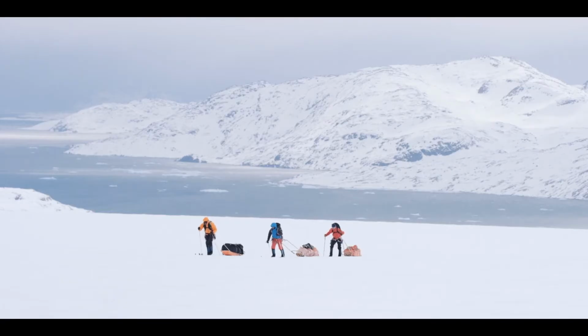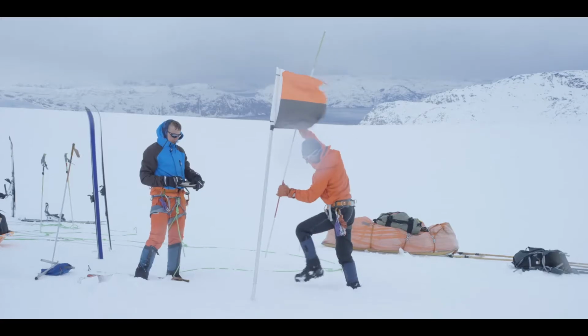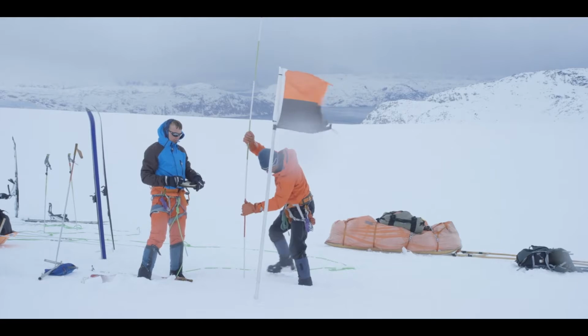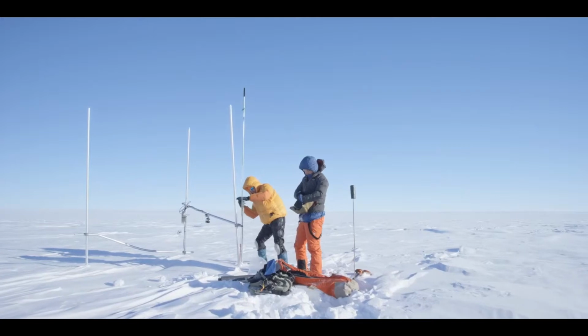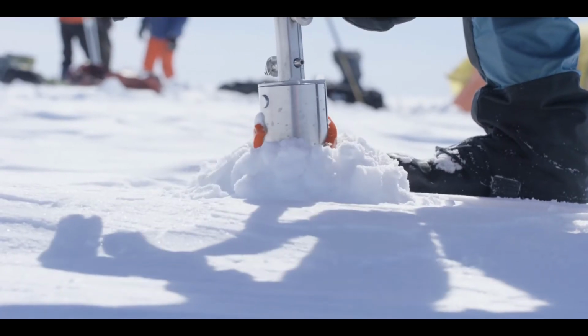And so now it's all about understanding climate, and it's boiled down to relatively simple physics here. It's the amount of snowfall on one side of the equation, and on the other side, it's how much melt there is. The Greenland ice sheet is a leftover from the last ice age, and so it's like a sleeping giant that this warming is waking up again.